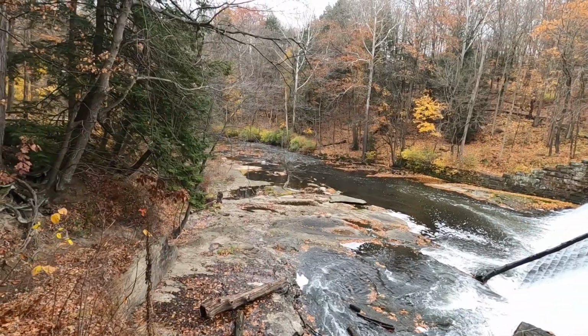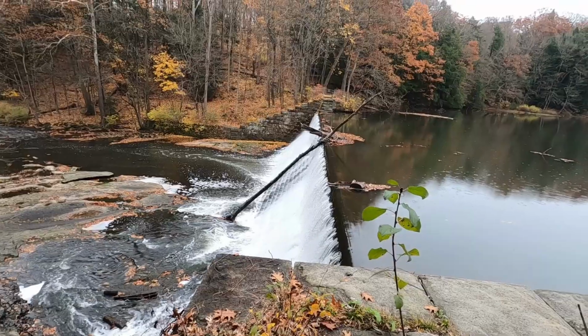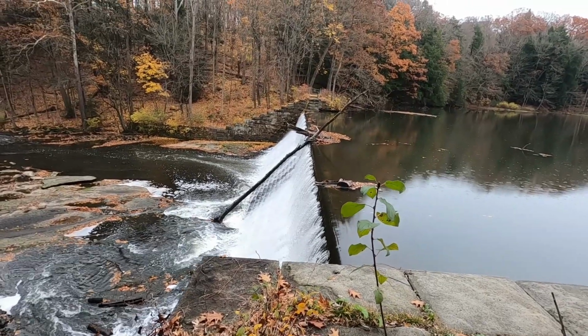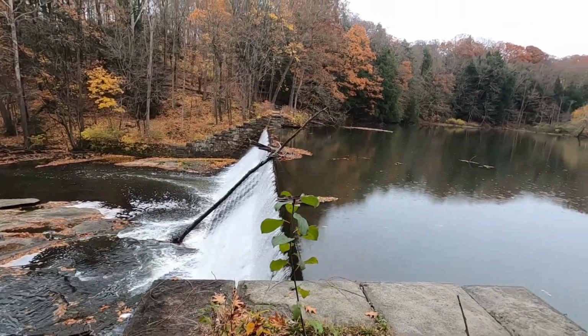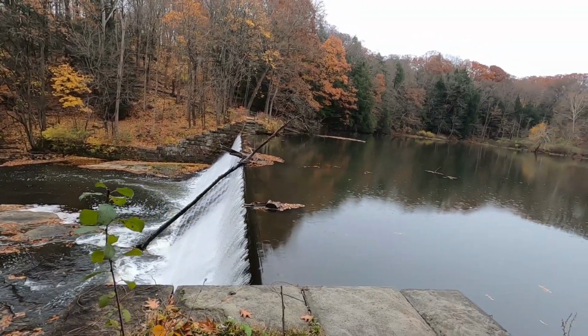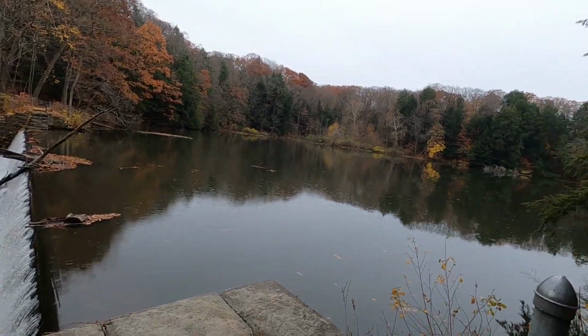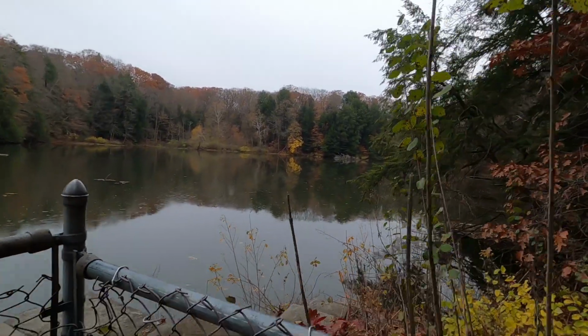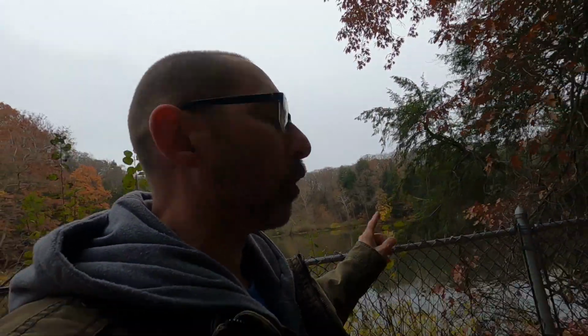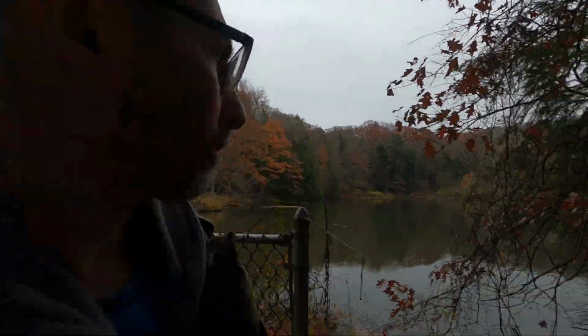That's an awesome view, man. That is a really awesome view. And that log's been there for a long time. I guess they're waiting for it to actually dislodge itself. Man. And this lake was built in 1897. This is the oldest of the lakes in Mill Creek Park, Lake Cohasset.